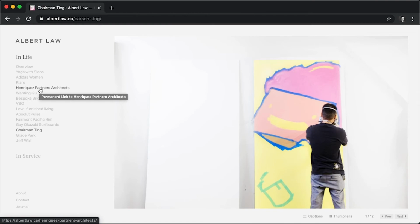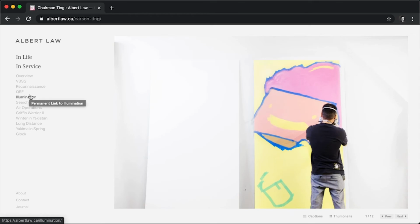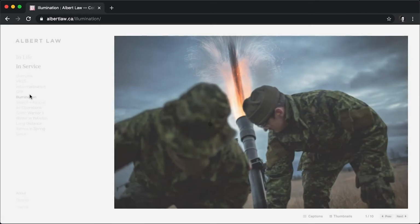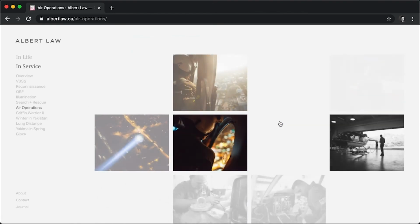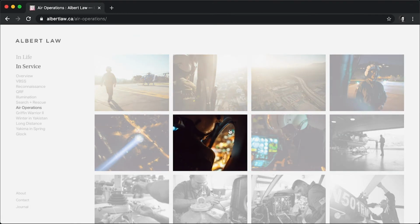And then if I were SpaceX or Virgin Galactic or even Tesla, then I would probably want to go into in service, where you have some work with aviation, where you show experience photographing aircraft, people building aircraft, and documenting these situations and being in harsher situations or an industrial space. I would imagine that they'd be interested in this kind of work.